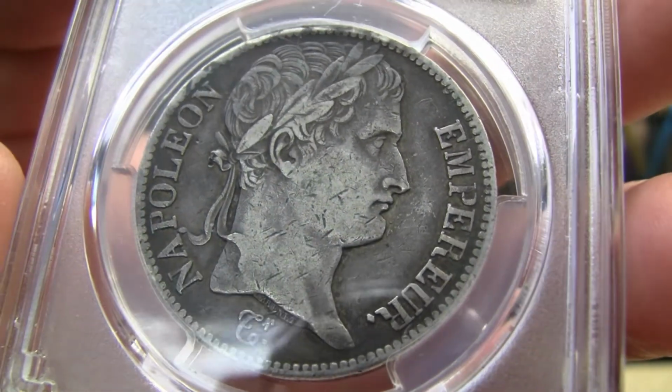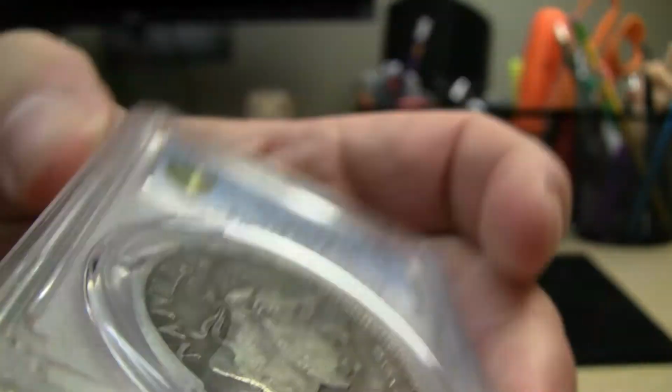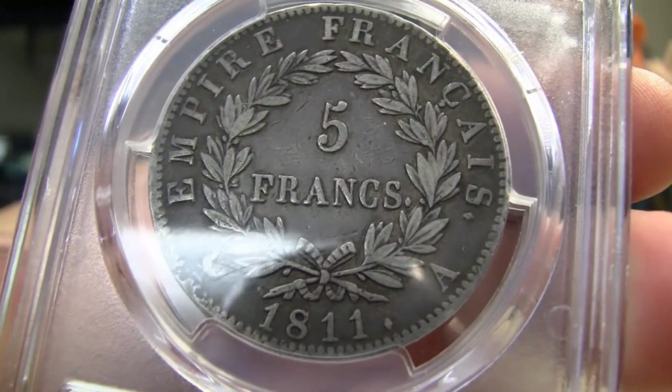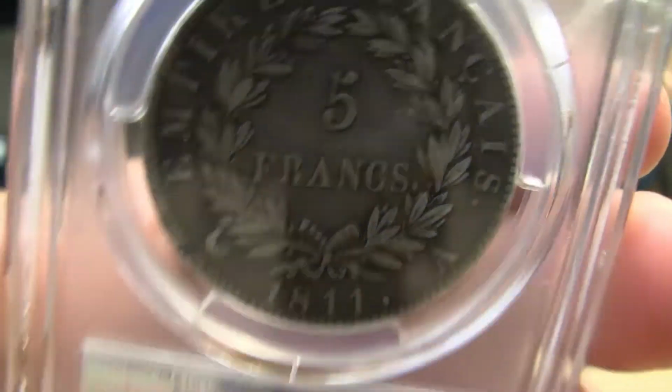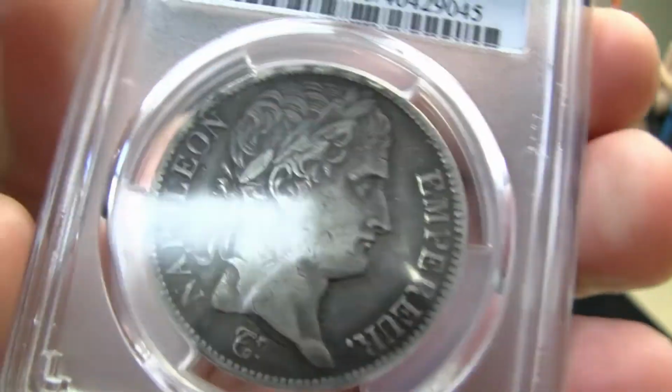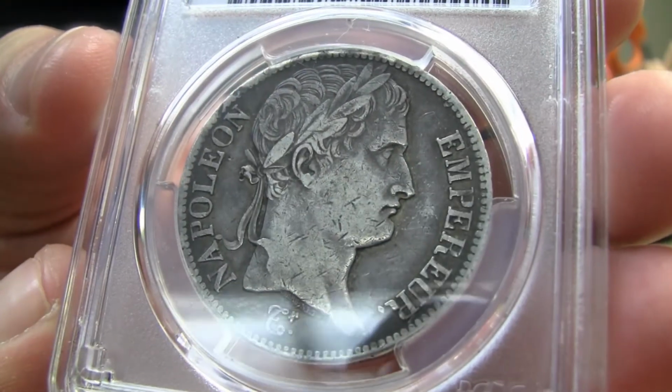Emperor Napoleon. And again, this particular coin, they made 31 million of these. There's no shortage of these. But I just really liked the look of this one. And then here, the 40 franc.